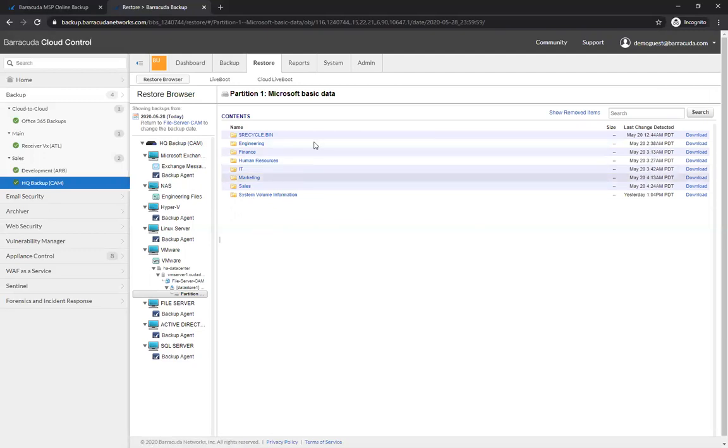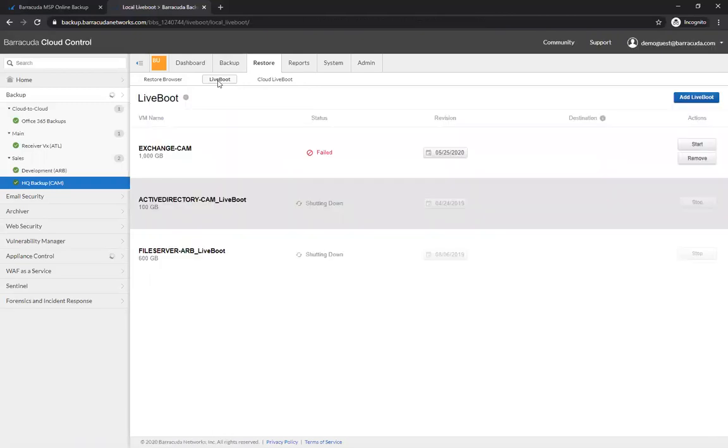And then we start talking about things like VMware or Hyper-V. We start to get some more advanced options. So Live Boot is a feature that we offer. It is VMware specific, but what it's doing is allowing us to utilize the appliance as a data store.